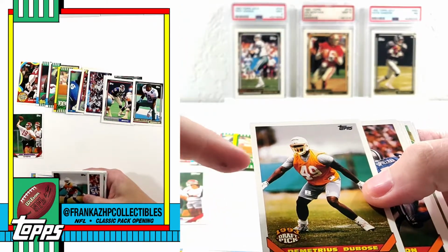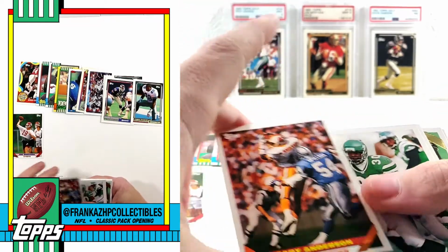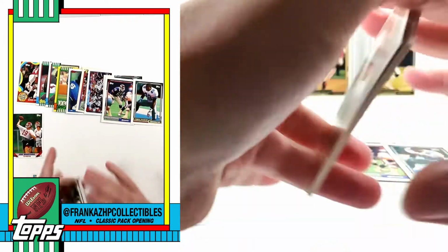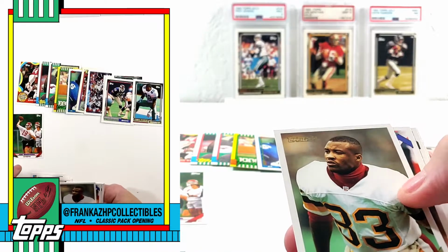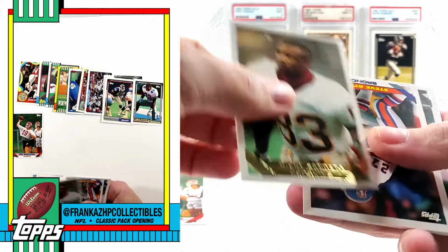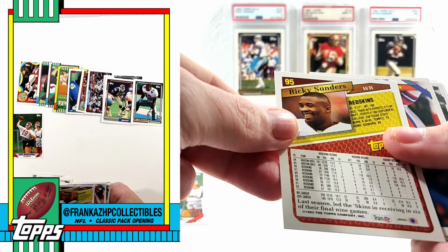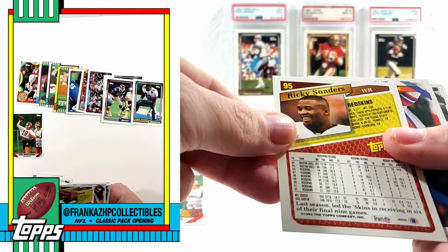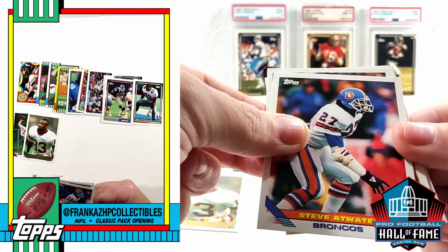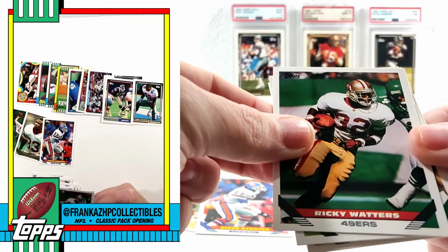Demetrius DuBose, I'm pretty sure he was a good player. It's not a keeper here for me, but Gary Anderson, Brad Baxter, Cornelius Bennett, beast of a player. Our gold is Ricky Sanders. He had plenty of good receiving years for the Redskins, and in the USFL. A couple 1,000-yard seasons there. Steve Atwater, Hall of Fame.